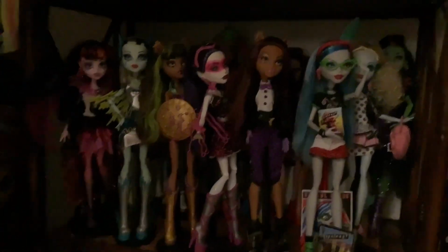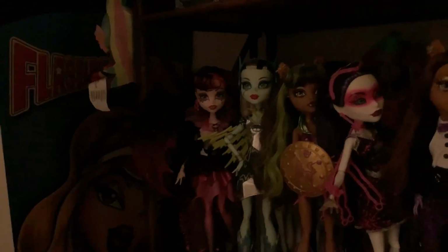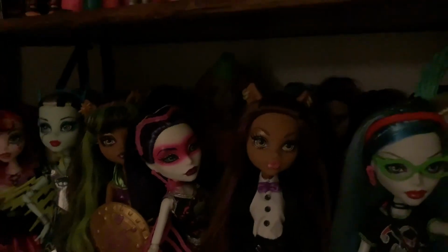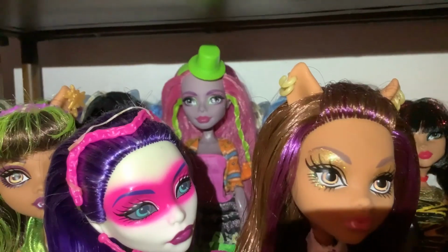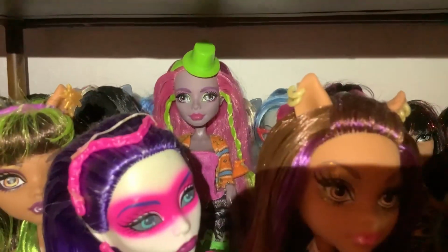And on this shelf, the only flea market find I can immediately spot is my Ghouls Rule Draculaura. Got her at the flea market, new in box, and I unboxed her. My Marisol, if you guys can see her, it's kind of dark over here. I need a light. Yeah, there, now you can see Marisol. Marisol was a flea market find.